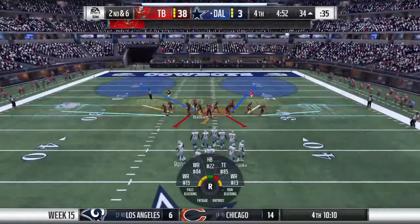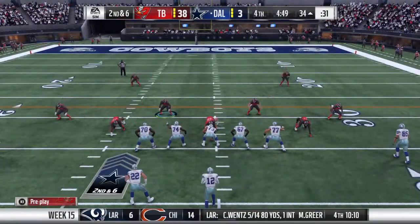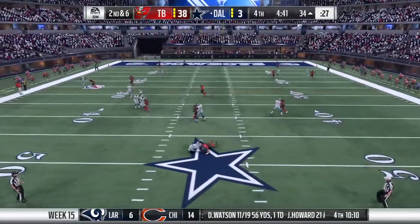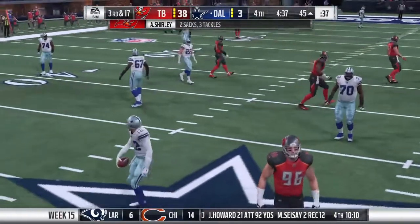It's 2nd down. Well, the strategy was evident there. Get it to your tight end and make it a one-on-one play with a cornerback. Who's usually going to win that one? The tight end, but not there. Not in this situation. How about the corner defeating? And down he goes. A Buccaneer sack.